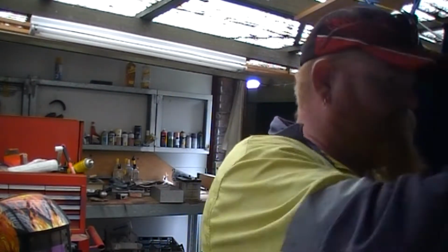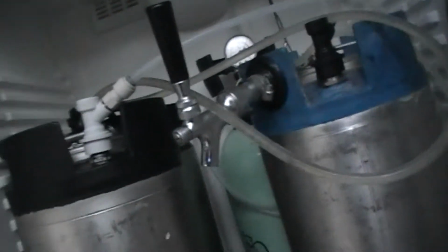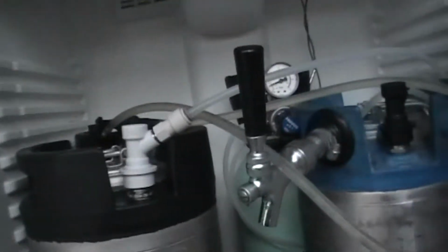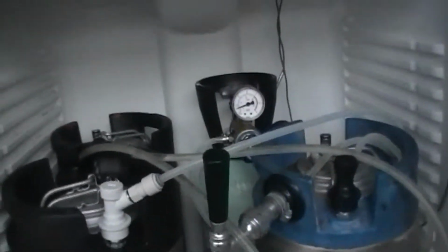Whoop. I should show you my little setup in there, because it's pretty cool. When I've got enough beer fermented, I like to just set up a little fridge, one of my fermentation fridges, as a makeshift dispensing fridge. So I've got a Dalek keg there with its line.